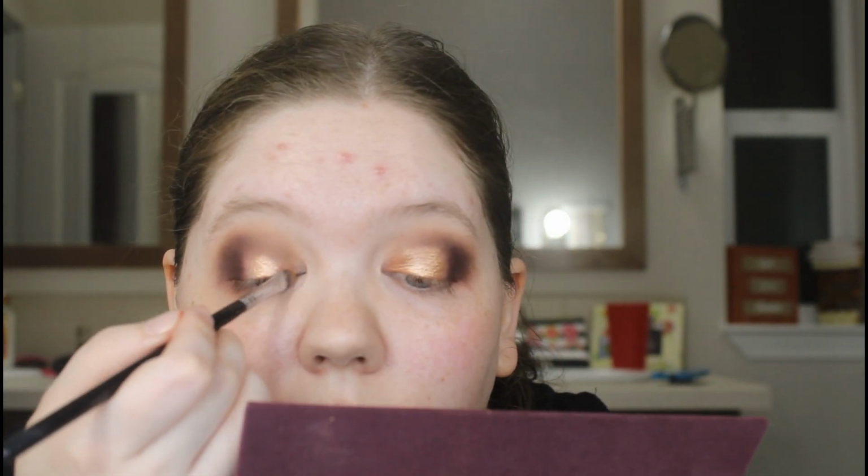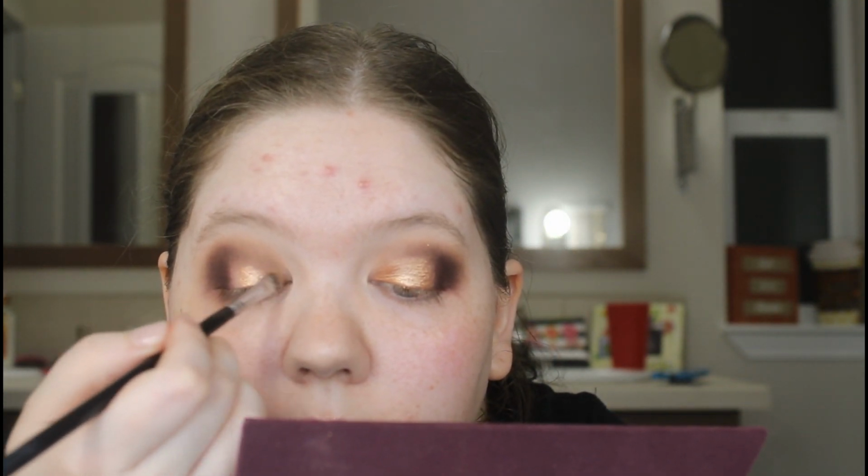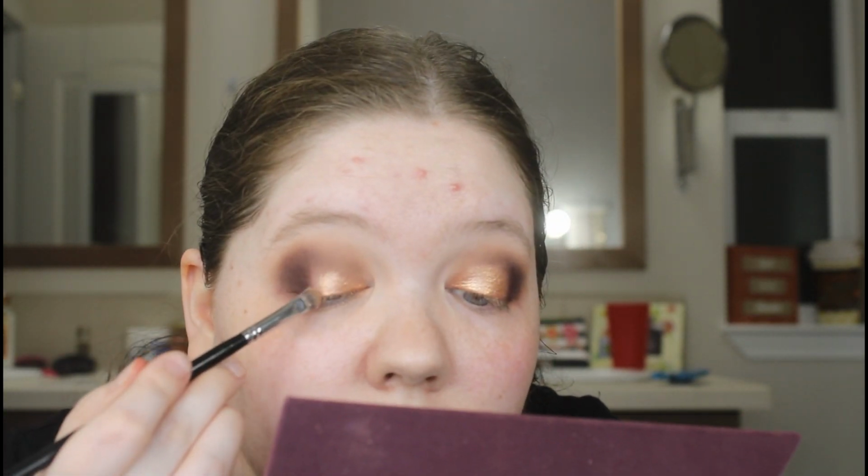And I'm going to use that with my Morphe M421 brush. Now a lot of these shimmers are different formulas. Fireside is extremely soft and pigmented and almost a little bit loose, and it does have fallout, but it is such a pretty shade. It's the smoothest shimmery metallic shade in this palette.